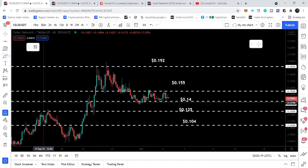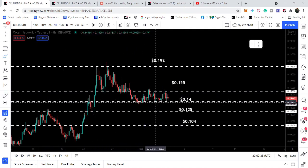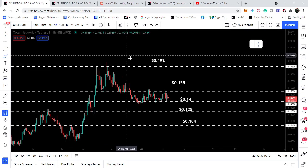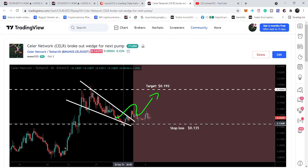Previously I told you that we have very strong support here at 14 cents, and you can see that previously it has been breaking as a resistance here and as a support here as well. However, for this trade, our stop loss is at 13.5 because this is our recent swing low. If we talk about the price level support, then here we have the support at 14 cents, and the price line is not able to break down this support. Here for a while the price line broke down this support and moved to 13.5 cents before the breakout.